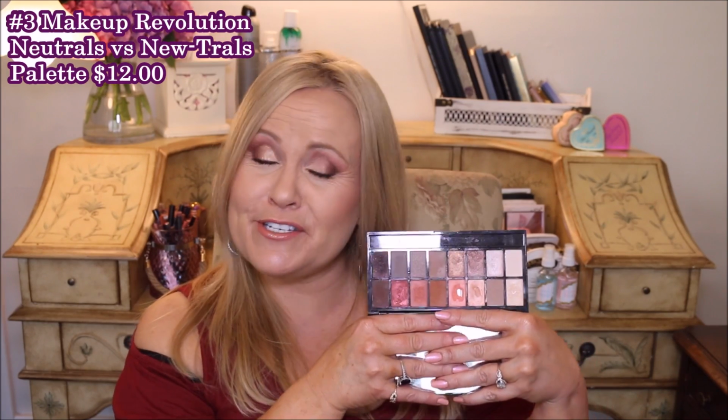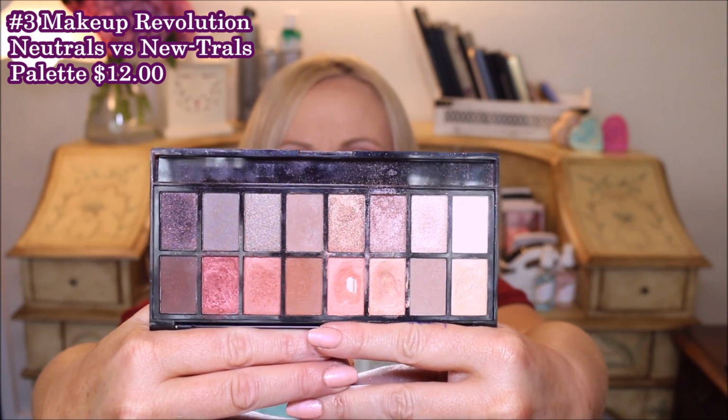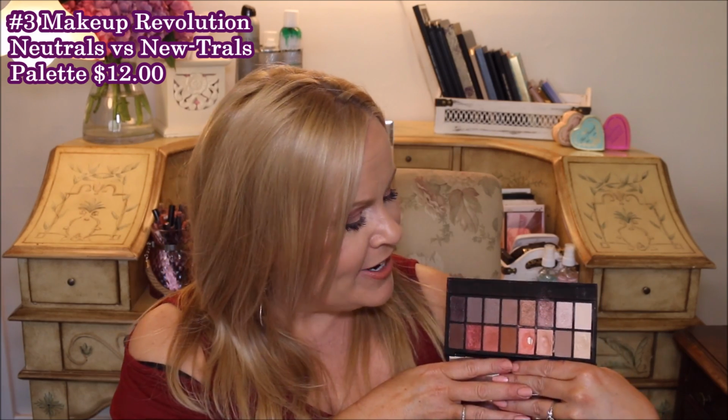Okay, my number 3 palette probably won't be any surprise to any of you either. This is the Makeup Revolution Neutrals versus New-Trals palette, and my baby is just loved to death. Now, I do have a video on paint by numbers and using this palette, which I will try to throw up in a card right here.